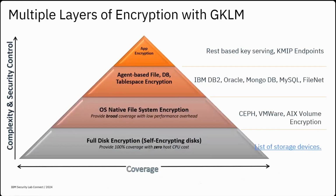Moving up, file or dataset encryption provides coverage for sensitive data by using encryption which is tightly integrated with the operating system and managed by policies. It is not apparent to applications and it allows for separation of duties within an organization. Security administration can be performed independently of application, database, or storage administration. Examples are IBM Storage Safe, AIX Volume Encryption, VMware vSAN.